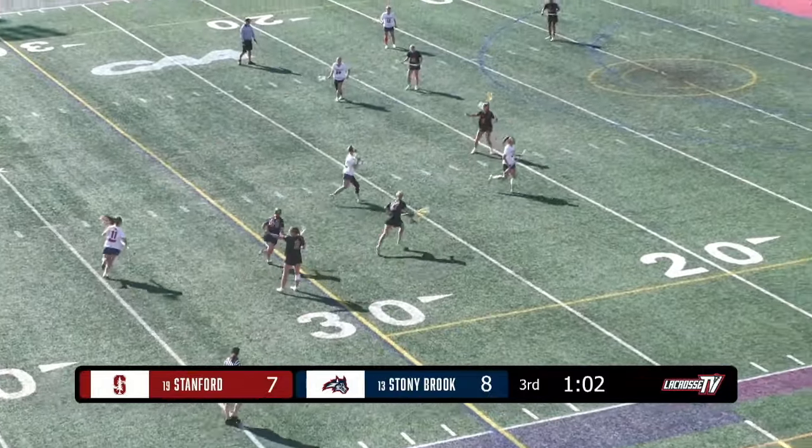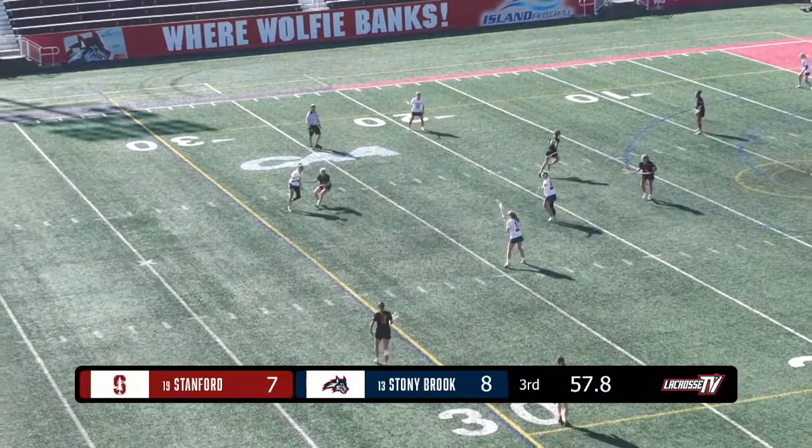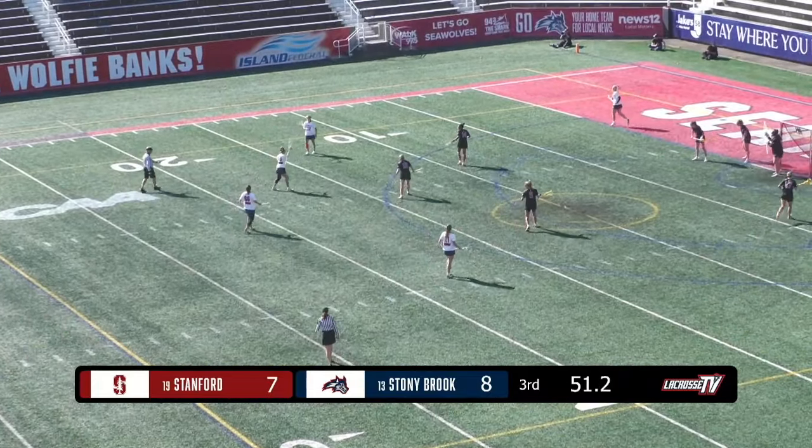60 seconds to go in the quarter. And now Stony Brook could capitalize with a brand new attack. A chance to maybe even retake a 2-goal lead to take us to the final 15 minutes.